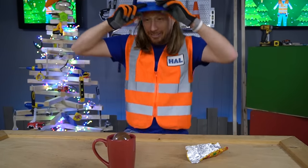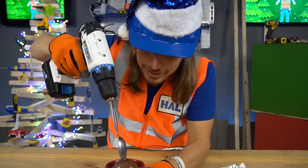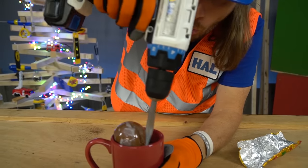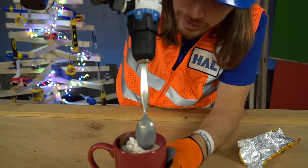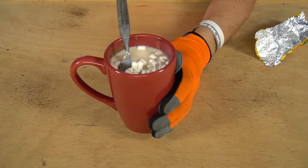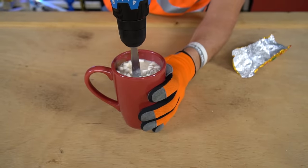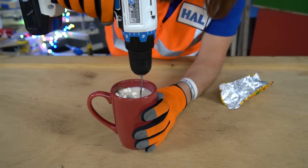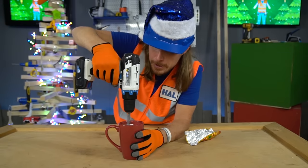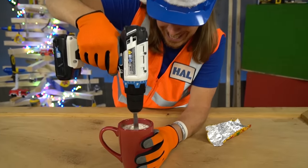Oh, I got the perfect thing. Yes! All right, let's see here. Easy. It's starting to break open. Oh, look at that. Can you see it? It's got marshmallows in there. All right, so let's slowly spin it. Oh, yes. It's getting there. A little bit more. Oh, this is looking great.